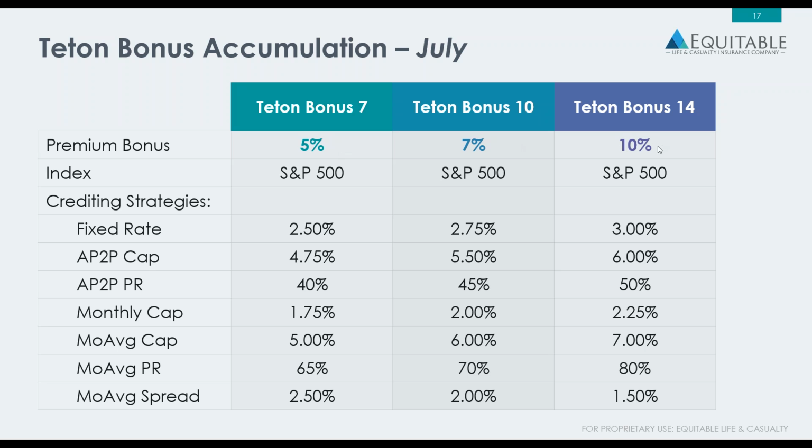What you didn't hear me just say is that these bonuses change by issue age. That's correct. All the way up to a 90-year-old can get a 5% premium bonus on the 7-year. Everyone all the way up to age 85 gets a 7% bonus on the 10-year, and everyone up to age 80 gets a 10% bonus on the 14-year.